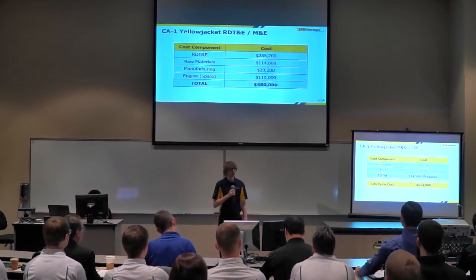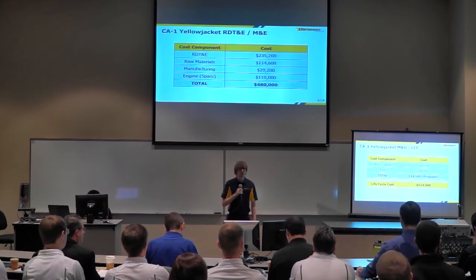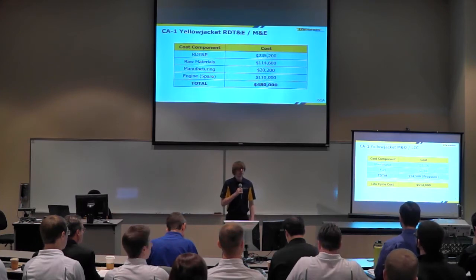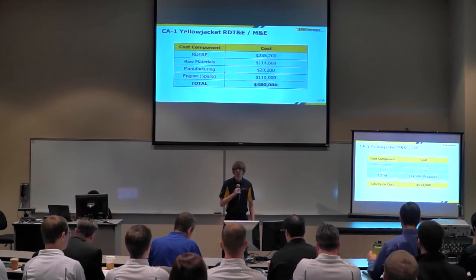Moving on to the M&O and total LCC cost, a maintenance cost of $26,100 was estimated for our 10-year life cycle, as well as a fuel cost of $8,400. Note that these values are fairly low because of our low race times and the fact that our aircraft will only be racing a few times a year.